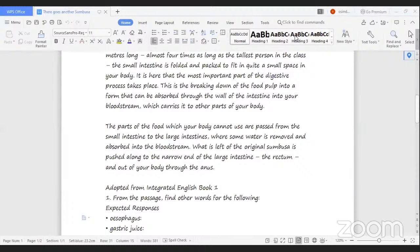Then what is the most important part of the digestive process? The next one. Where does the most important process happen? Jane Francis. Where does the most important part happen of digestion? Let me pick Liz. Liz? Okay, it seems Liz is also not currently available. Eliza? The small intestines. Yes, very true. The most important part happens in the small intestines.